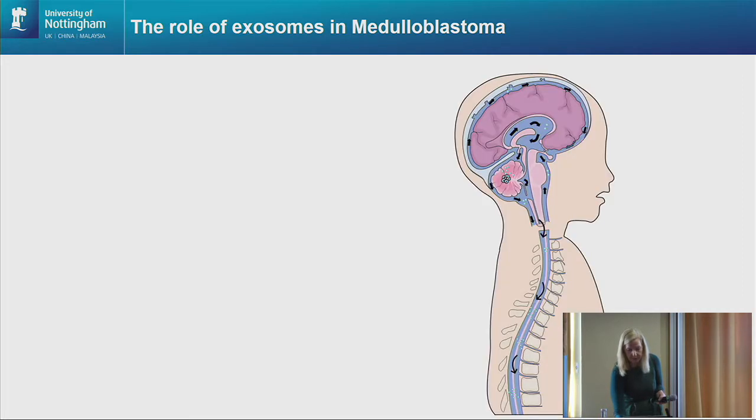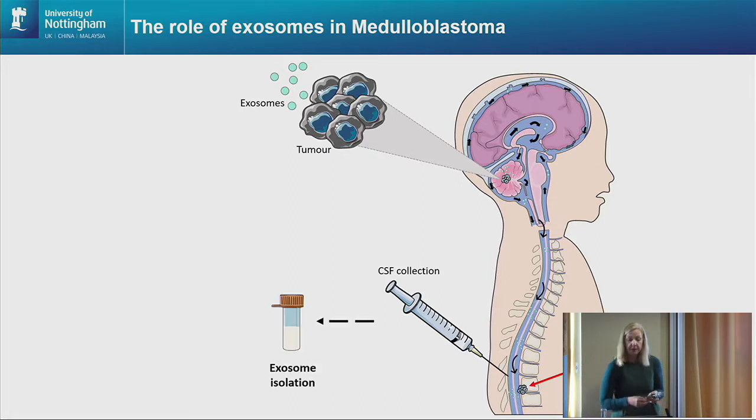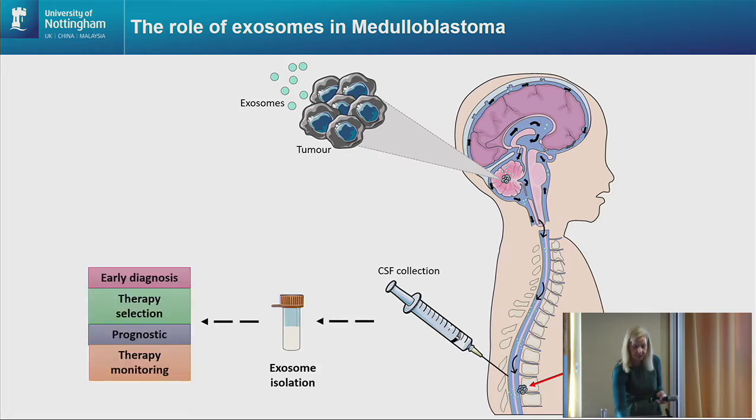So in medulloblastoma, we think that what happens is the tumour releases the exosomes, and these go ahead and prepare the metastatic site. And our proposal is to look at these. Initially, we're modelling them in cell culture, but we believe if we extract CSF from patients, we'll be able to isolate them and use that for early diagnosis and therapy selection. And also, we can use it for therapy monitoring.